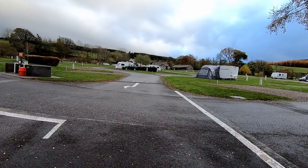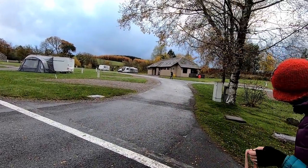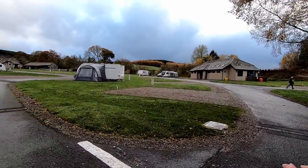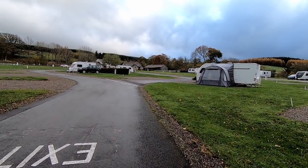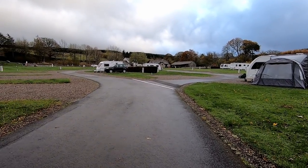toilet blocks, one over here just beyond Sue, with everything in it, toilets and showers. There's a laundry facility here, games room, and they're all in the buildings in the distance over there on the other side of this field. But this is the main field.